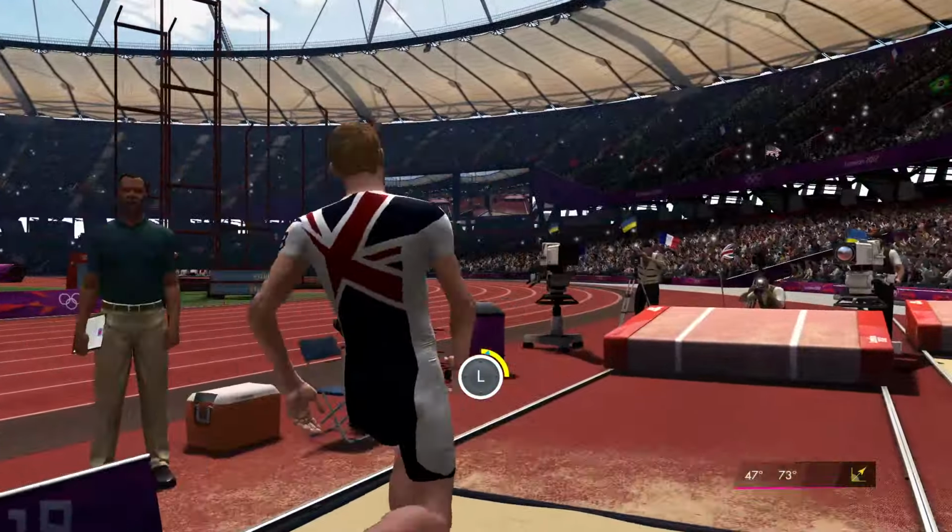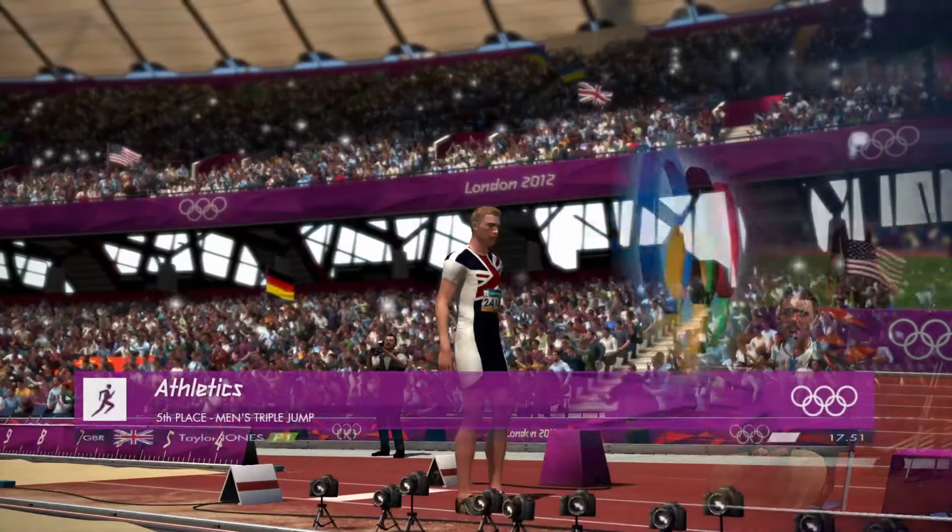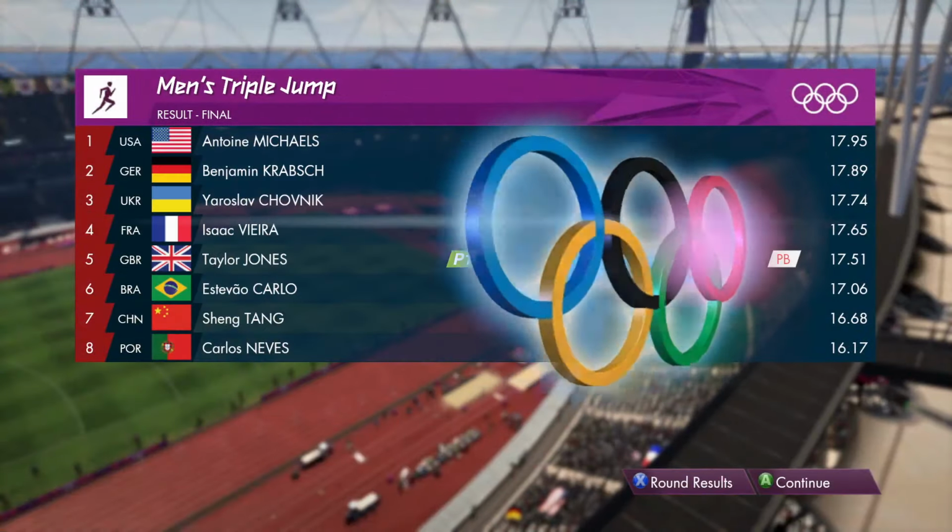Should have been able to see three distinctive phases there, but on this occasion, that wasn't the case. That was very, very average performance. Not in the medal.